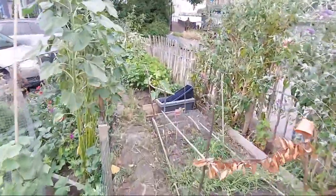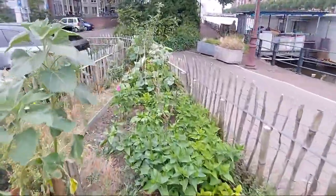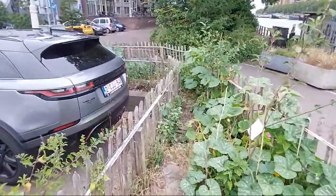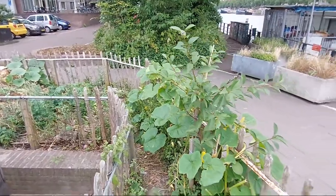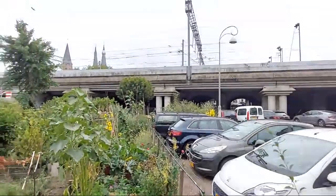I hope I can get out this way. Can I get out this way? It's getting narrower and narrower. Yep, I think I can. No, I can't. That leads to the compost. Okay, we'll get another look at it.